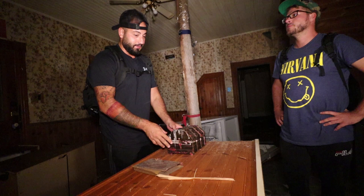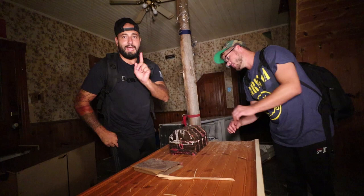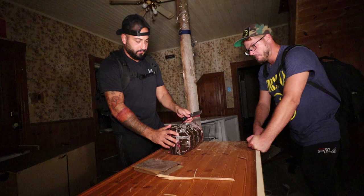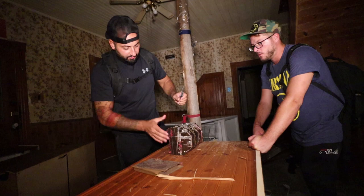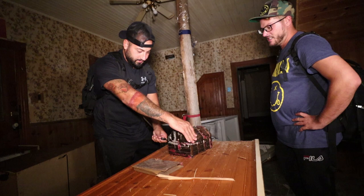How do we open this? Oh, it's sealed tight with wax. I got a knife. Yo, I'm so nervous because I haven't done this in a very long time. All right, here we go. Oh, a spider just came out of it. Like, actually, a little spider. Yeah, I thought I saw that. A little baby spider just came out of it. Tiny. All right, so there's gonna be some spiders in here probably. Oh, shit.